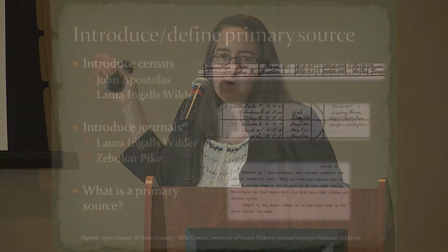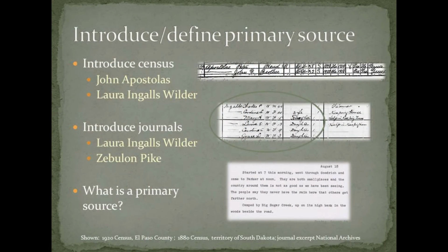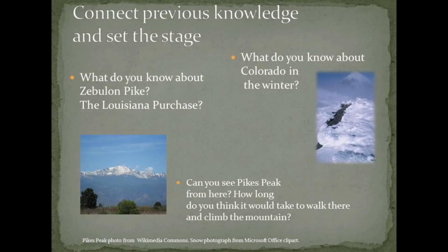And then I bring it over to Laura Ingalls Wilder, and we connect to a site where you can find her in the census and her family, and then it has excerpts from her journal. And so we read that a little bit, and then they've got it a little bit farther away from themselves. And then we talk a little bit about what a primary source is. Then we set the stage for Zebulon Pike's winter trek across Colorado.